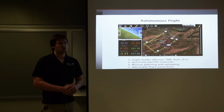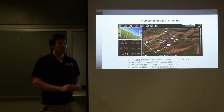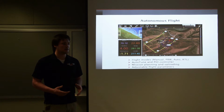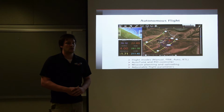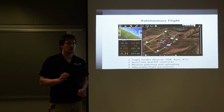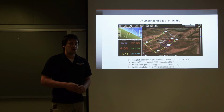Also, hopefully in the future, an auto launch and auto land procedure so that the entire mission can be completely autonomous and we don't need someone who has RC capabilities flying the plane. One of these modes is auto tune. And auto tune is needed in order to tune the PID controls for the autonomous flight. You can't actually fly in auto with the plane until these are done.